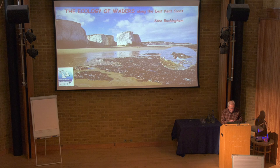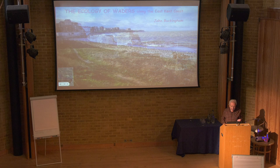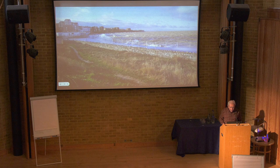So I'm going to come back to turnstones, and if any of you live locally, you'll recognise all of this. So I'm not going to mention exactly where we are, but this is a varied coastline that we are looking at. Part of our monitoring at Sandwich Bay, as I said, covers only a limited part of the whole of the East Kent coast.